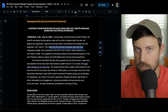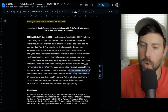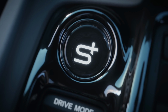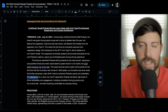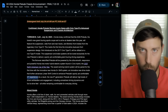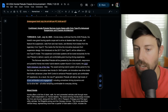But it will drive a little bit different than the Civic, and the Civic will get this technology, not meaning the suspension technology that we see from the Type R, but I mean the S Plus shift system. It's an innovative new drive mode that further advances linear shift control to enhance Prelude's sporty and comfortable GT experience. From what I've seen online, it really does a good job at mimicking a dual clutch or really fast automatic transmission. So you feel the shifts, you see the tachometer drop and rise like it normally would with an automatic transmission. So as a result, the new 6th gen Prelude will deliver high levels of driver exhilaration and engagement.